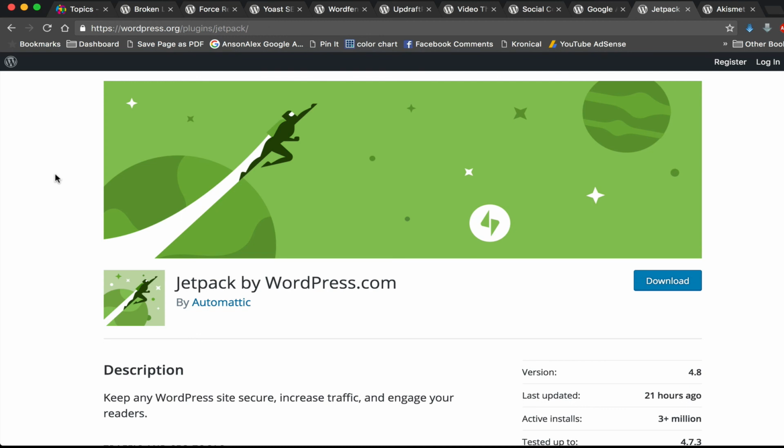The next one is Jetpack. This is pretty much, any WordPress blog should have Jetpack installed. There are a number of different features that it offers. Even in the free version, it offers increased security, increased options for social sharing. It's just a plugin that is almost, I consider, a core part of WordPress at this point. So definitely get Jetpack installed in your WordPress installation.